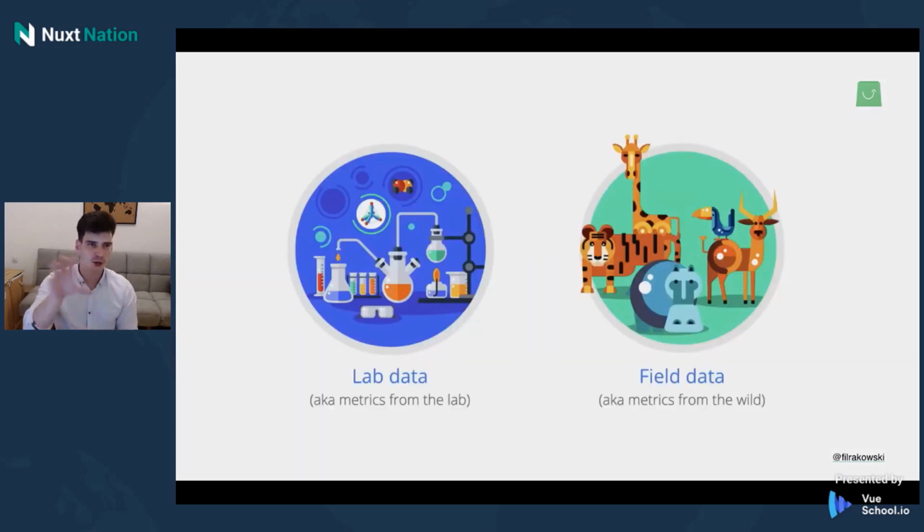So there are two types of data. One is called lab data, and this is what Lighthouse is giving you and what we were discussing until now. It's a data that comes always from a controlled environment, like your computer or some external machine, if you are having Lighthouse CI. There's also another type of data called field data that, as name suggests, comes from the field, or as image suggests, comes from the wild. And this is provided by real-world users.